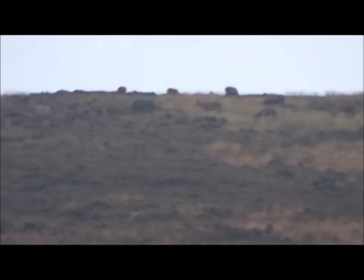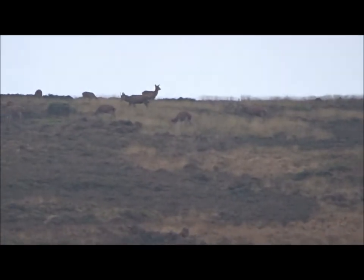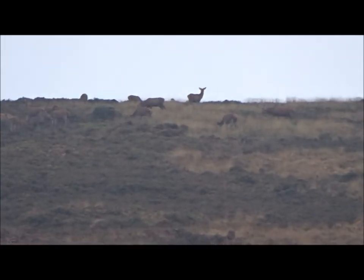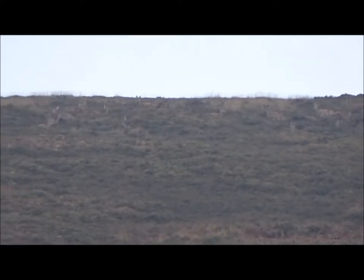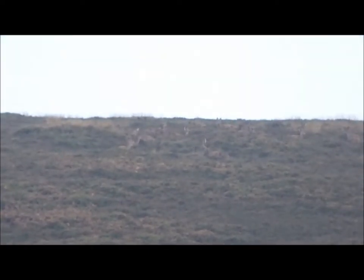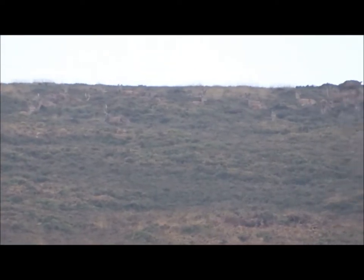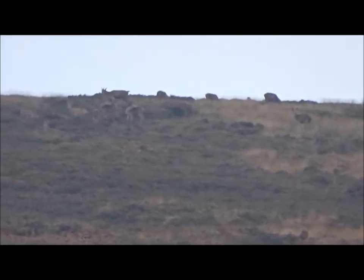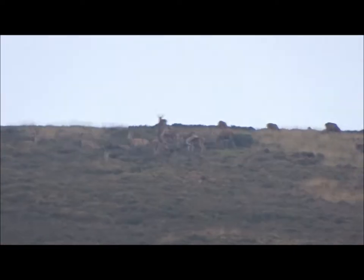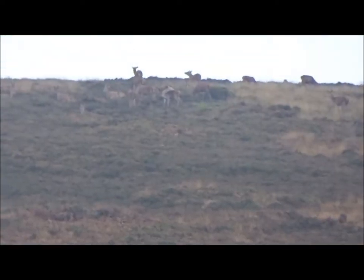It's a pity my camera doesn't... Oh, they're moving, look. See, this is the payoff. They blend in so well. What, well, that looks like a deer, but it might not be. I did see one with big horns a minute ago. He's blending in with the bracken.